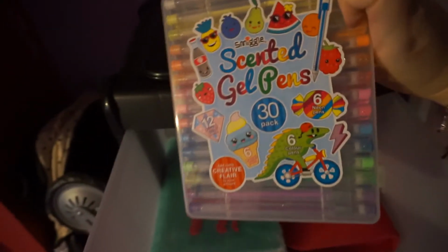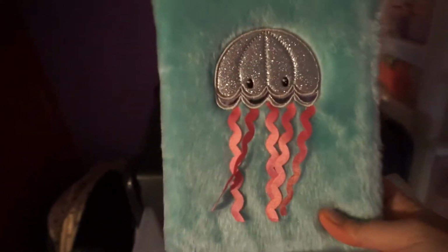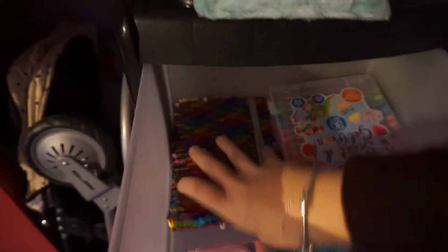And look what I got. I'll show them in a minute, darling. And then Amelia's is pretty much the same. She's got some scented gel pens, which are really good. She's got this off Santa Claus, her fluffy diary. She loves it. She's got this one off Grandma, another Smiggle one, and that's really good. And then she got a blue one, but this notebook is gorgeous. I love it.